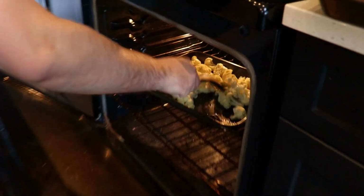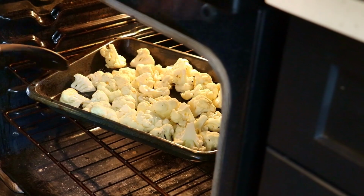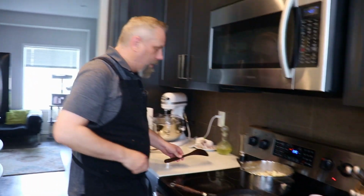Okay, cauliflower's been in for a little while. We're just gonna give it a stir. Make sure that we get it roasted on all sides. It's already starting to get some good color on there. Maybe another 20 minutes or so, and we should be good to go with the cauliflower. So I think we should start cooking our pork.